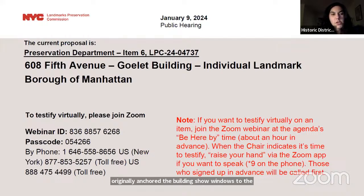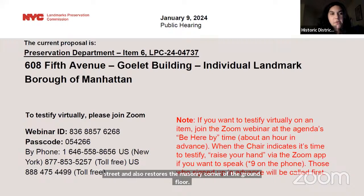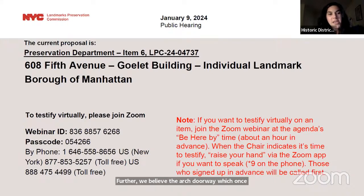Further, we believe the arched doorway, which once existed on Fifth Avenue, should be restored so that it matches the one which is still extant on 49th Street. Doorways are the primary way the public experiences buildings from the street, so this is a particularly meaningful feature. Finally, we feel the proposed signage is overscale and unnecessarily repetitive. The name Aritzia needn't be emblazoned on both the first and second floor of the Fifth Avenue facade, in addition to being inscribed on 2 flags over the Fifth Avenue entrance.